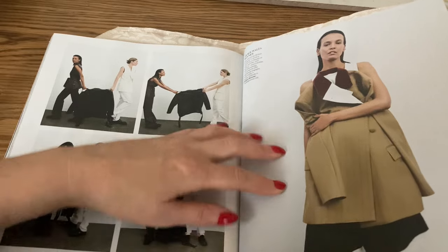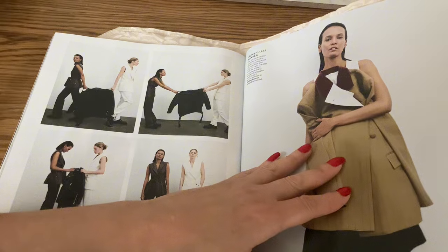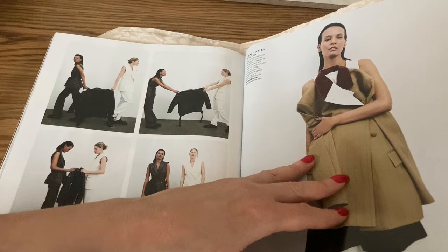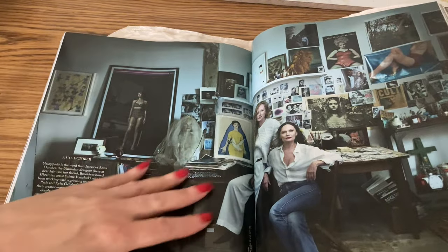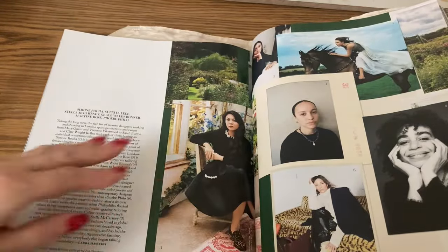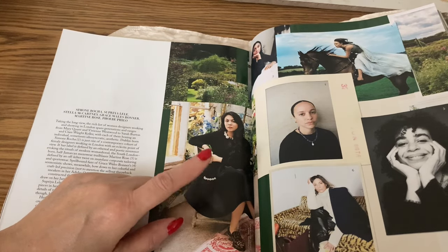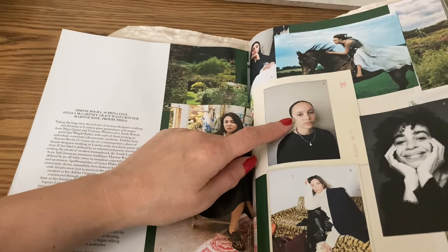And this is by WalesBonner.net. Designed by Grace Wales Bonner, Jamaican British designer. In October with Friend, photographed by Annie Leibovitz. Ukrainian designer. Unstoppable is a word that describes her. Simone Rocha. I don't know if I say her name right. Supriya Lele. Stella McCartney. Grace Wales Bonner.